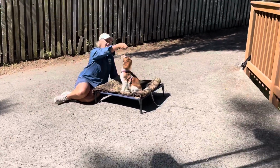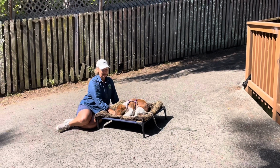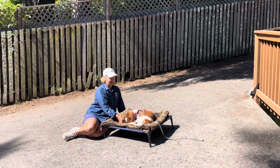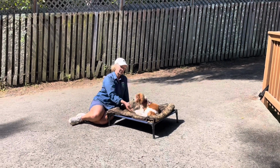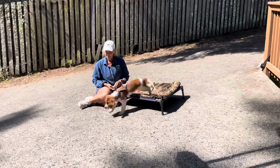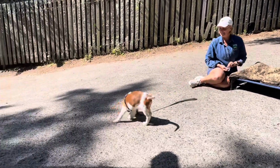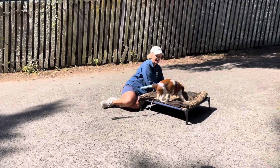So let's watch that again. And I'm not using the word right now. I'm just trying to elicit the behavior. Yes. Good job. So that time I didn't really have to do anything except for just put the treat on the ground. And then I can also do, go find it. Yes, good girl. And then lure her back up here.